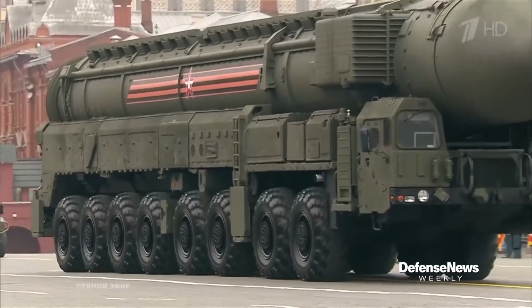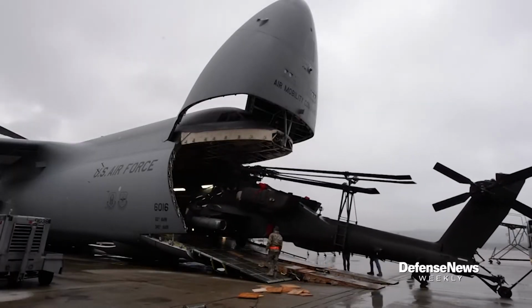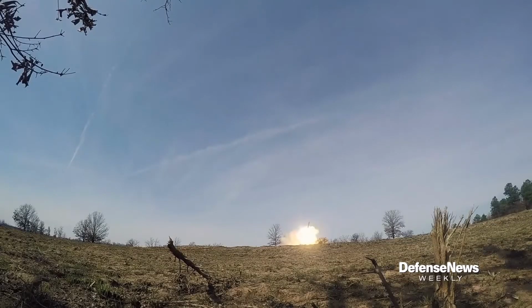So how do you contend with a threat that might target the ports or aerial ports of debarkation? You have to be able to penetrate those systems and you have to disintegrate them before you even start. So just how big is that range gap?